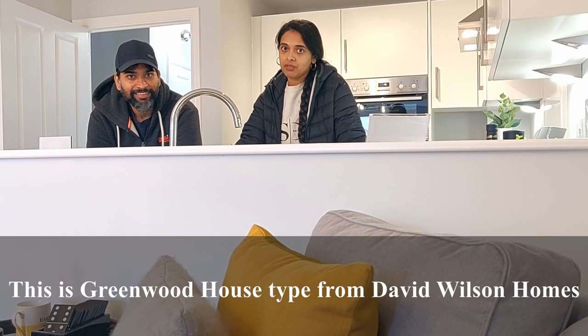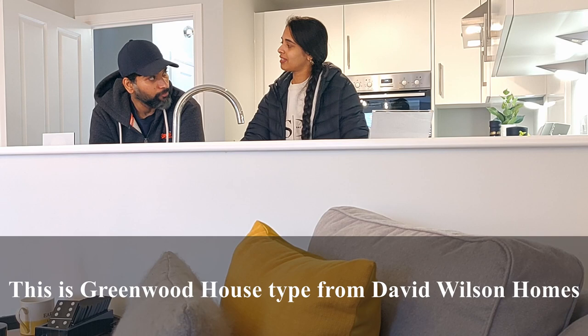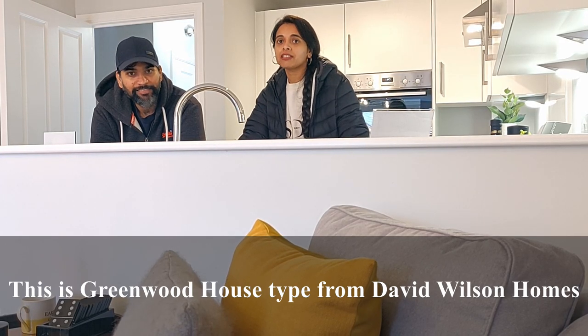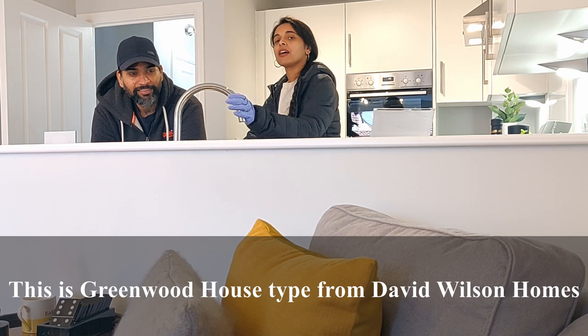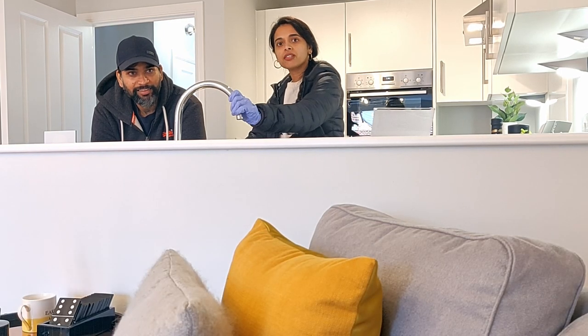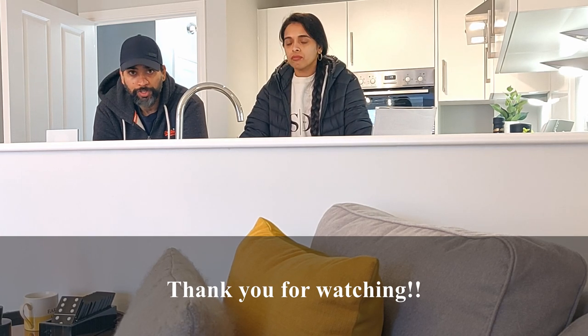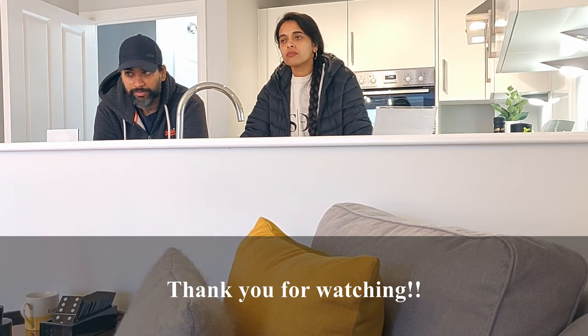This was another house type by builder David Wilson Homes, and it's called Greenwood. Greenwood, yeah. And let us know, how did you like it? This house type is for an average small size family. I think it's a 3.5 bedroom house. Obviously, upstairs one room was designed like a lounge, but this house is looking very lovely.